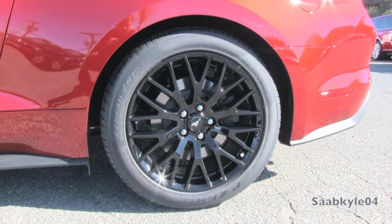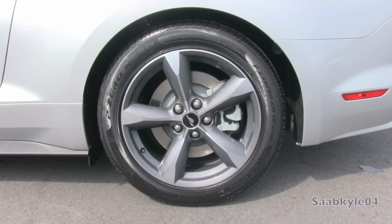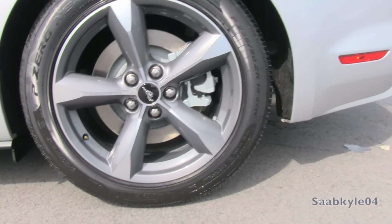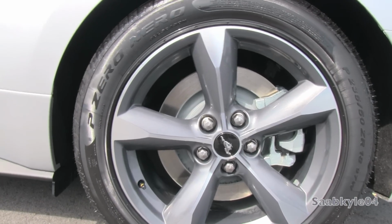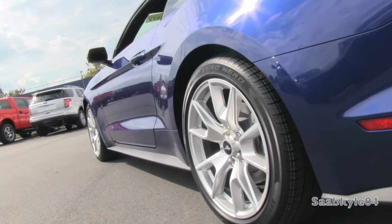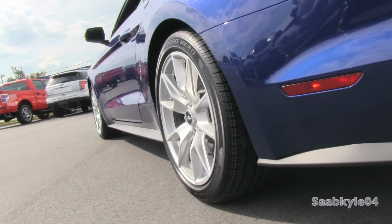These brakes actually make up the standard GT setup unless you opt for the Performance Package, which comes with even larger 15-inch discs in front with beefy 6-piston Brembo calipers, which allow the GT to be brought to a complete stop from 60 in about 108 feet.